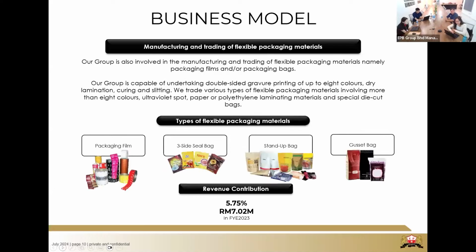The third and final business model and revenue stream for our company is the manufacturing and trading of flexible packaging materials. Again, this is a complementary product for our machinery offerings and involves the manufacturing as well as the trade of flexible packaging materials, which can come in the form of either rolls, packaging materials, or bags, in a variety of different bags. Our group is capable of undertaking double-sided printing of up to 8 colors, dry lamination, curing, as well as slitting.